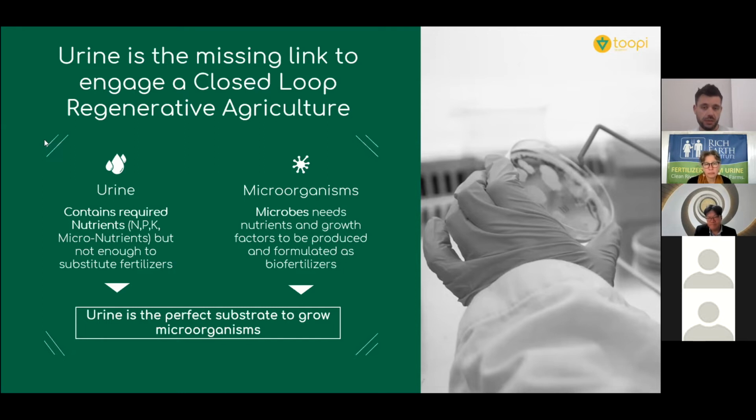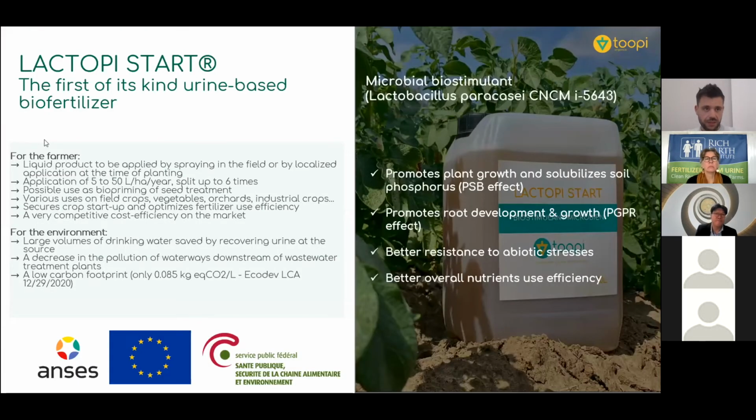And in fact, what we are doing at Toopi is that we link both, and we use urine as a perfect substrate to grow these microorganisms and to produce these biofertilizers. So this is the first of its kind urine-based biofertilizer or biostimulant, that received the registration approval in France, Belgium, Italy, Spain, Portugal, and Greece in 2022.